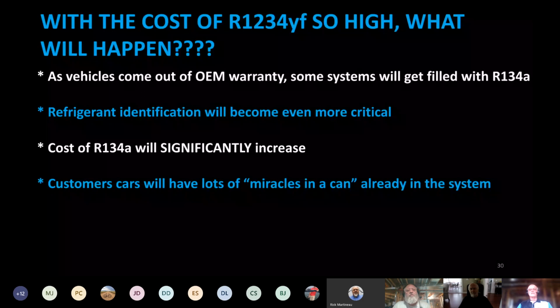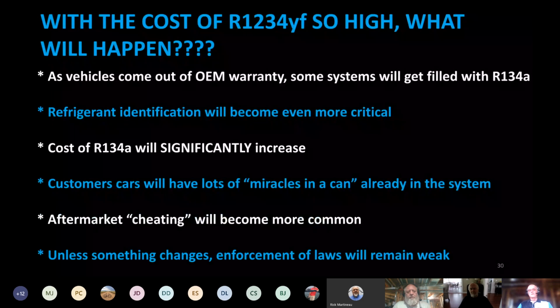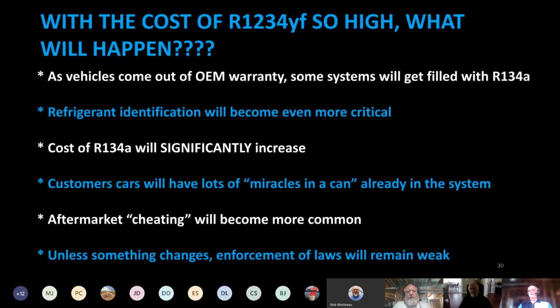Customers' cars will have lots of miracles in a can already in the system before they come to you. Aftermarket cheating will become more common, and unless something changes, my own prediction is the enforcement of laws will remain weak. Somebody's going to get burned, but overall, we have to increase the enforcement to keep these standards in force.